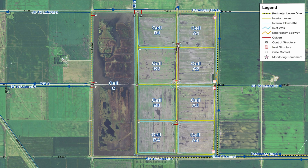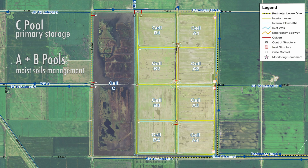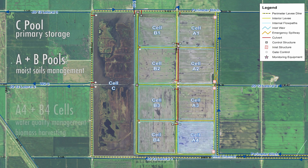The management plan designates the larger C pool to be the primary storage pool, the A and B pools to be utilized for moist soils management, and 2 cells, A4 and B4, for water quality management and biomass harvesting.